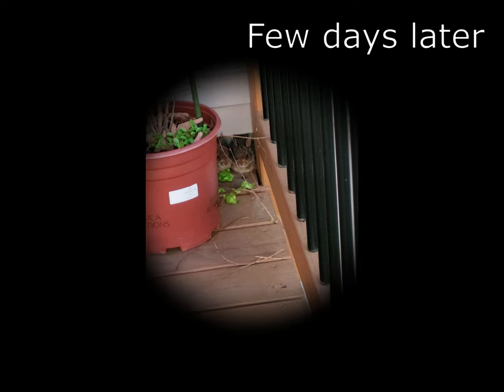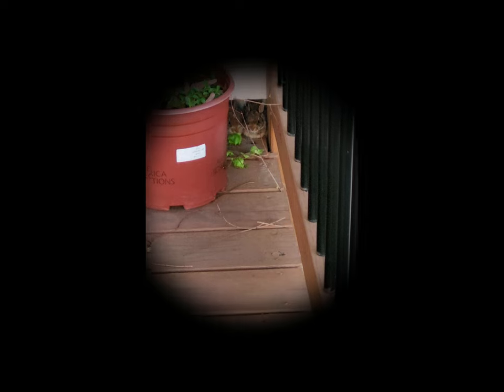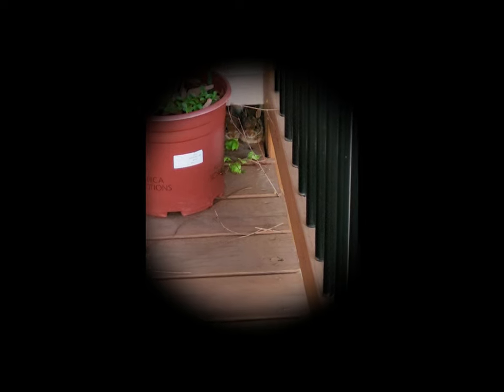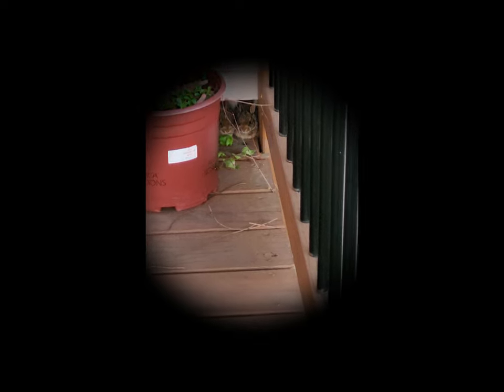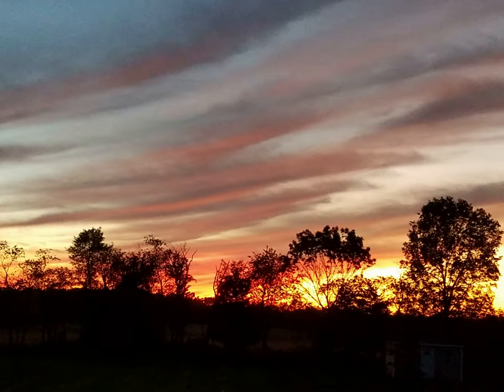Just a few days later, we saw that two of the bunnies had gone on our deck and started to explore. So, as an experiment, we gave them some lettuce to eat. And, of course, they started to eat it. And after seeing us on the deck, they looked pretty comfortable in their little corner. That was the last time that we ever saw those bunnies.